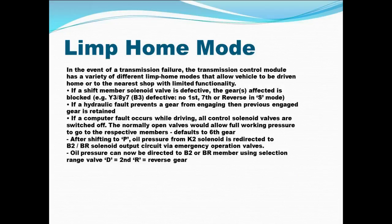Limp home modes. You can see there's several different limp home modes here. Most common one is 6th gear. Sometimes you'll also get it where it has 6th gear, you pull up to a stop, and it ends up being 2nd gear down the road. So again, different limp home modes depending on what actually happened to the vehicle.